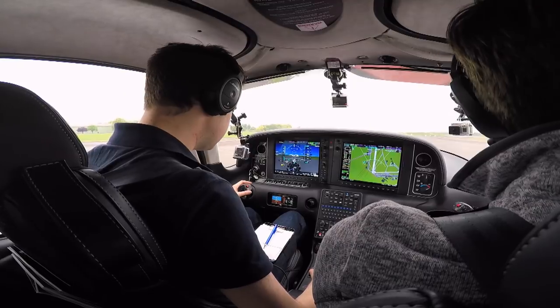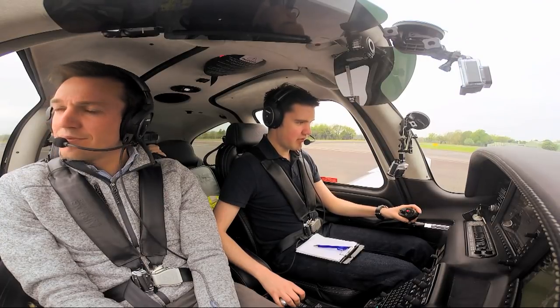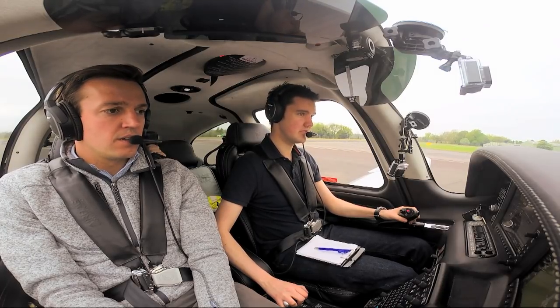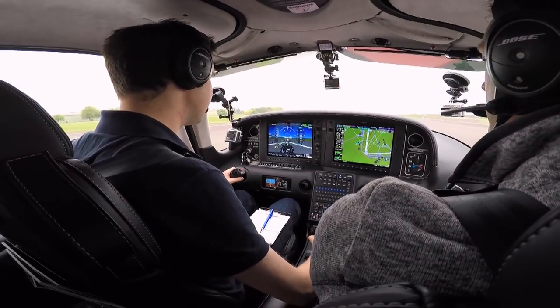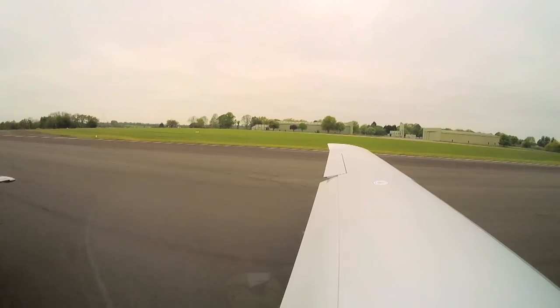Number 7 Echo Uniform, left turn out at 1 mile, clear for takeoff runway 03, Cessna's 34014. Left turn 1 mile, clear takeoff 03, number 7 Echo Uniform. Okay, toes clear the brakes. Smooth advancement of the throttle. Here we go. Great, we're full power. Full power.